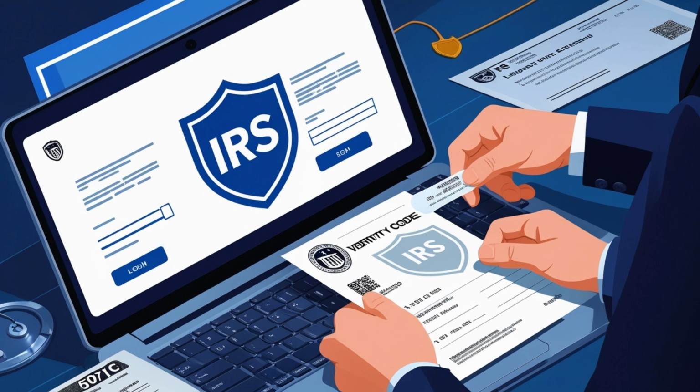The IRS wants to ensure that you understand what's being asked of you and that you can provide the necessary information to verify your identity. And remember, they'll never ask for sensitive information like your social security number or bank account details over the phone. Be cautious of any unsolicited calls or emails claiming to be from the IRS. If in doubt, hang up and contact the IRS directly through their official website or phone number.